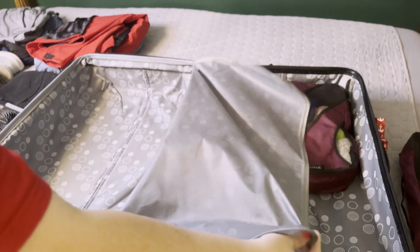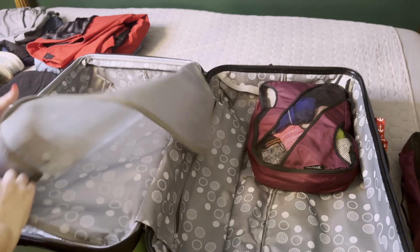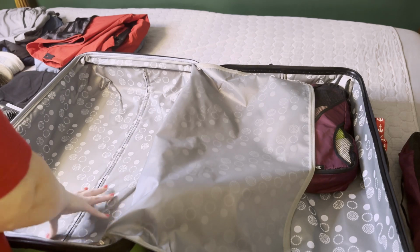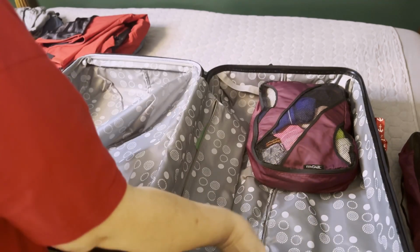Things that are going to go over here on this side. The way this is made is this side zips up like this. So I'm putting all my, it may end up making it lopsided, but I'm going to put a lot of my items like this in here because this side just has these straps.